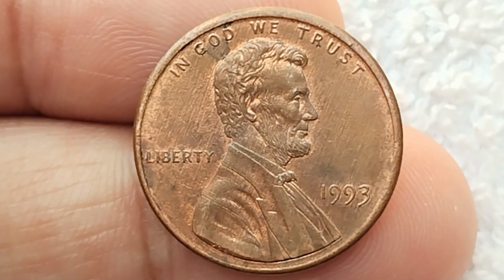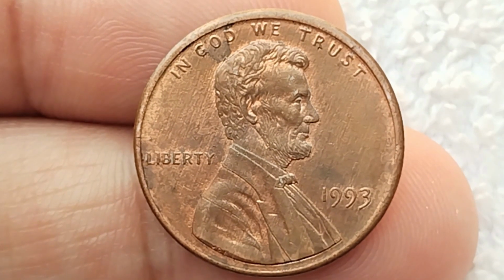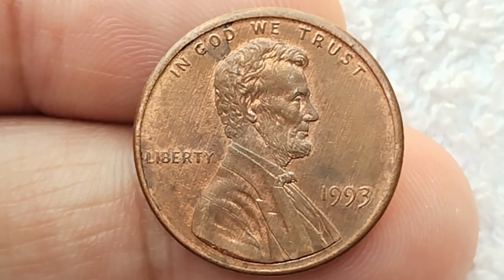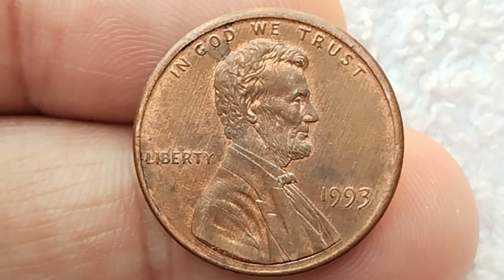To truly understand how a penny can reach such high values, let's look at some notable auction sales. There have been instances where seemingly insignificant coins have sold for hundreds of thousands or even millions because of their rarity, condition, or unique characteristics.